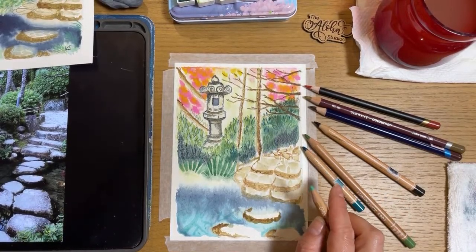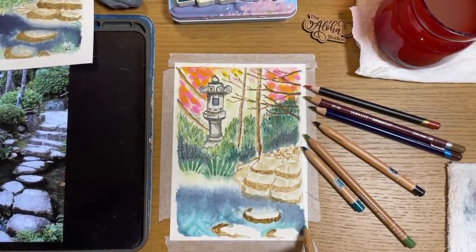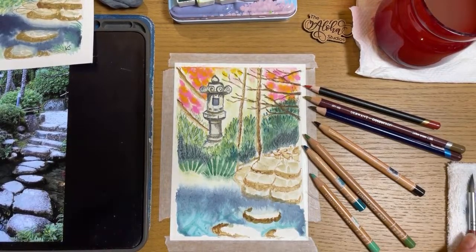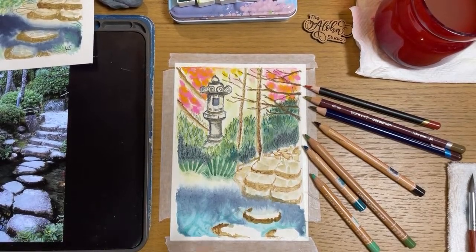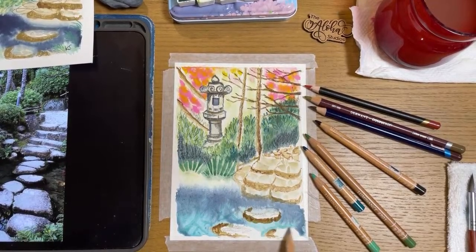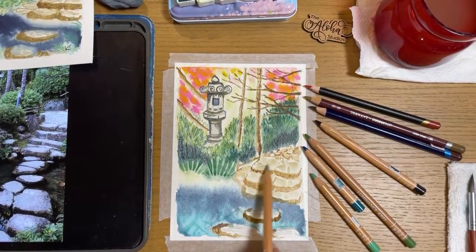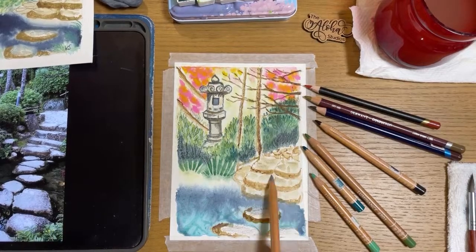The process is very interesting. How you can make such a beautiful, wonderful painting. I can watch your process from beginning till end. It's very, very interesting.